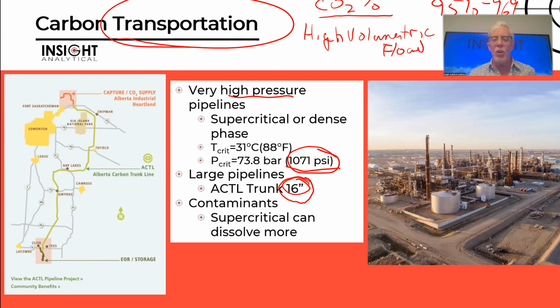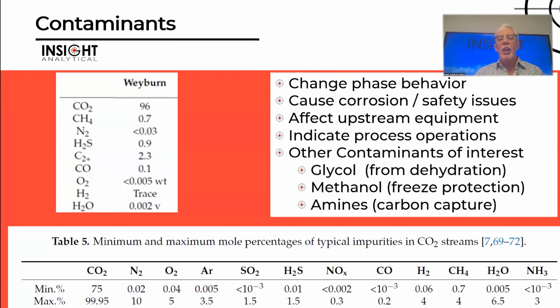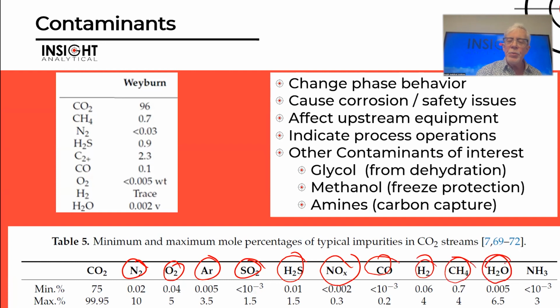So we want to know the CO2 purity, but we also want to know what contaminants are in there, especially since we're dealing with supercritical CO2, which is a really good solvent, so it can pull a lot of contaminants in with it. The contaminants we're often interested in are things like nitrogen, oxygen, argon, components from air, especially if we're doing it from stack gas. If we're doing it from stack gas, things like SO2 will be important. NOx can be important. And then, depending on the chemical processes it's coming from, H2S, carbon monoxide, hydrogen, methane. This one especially is important.